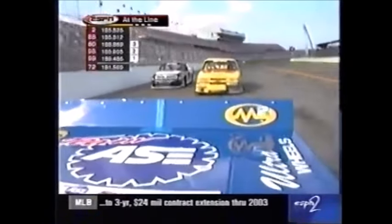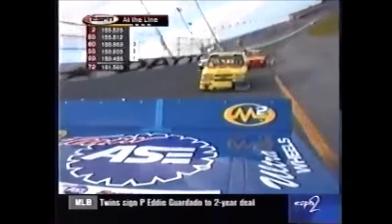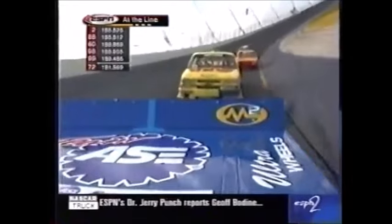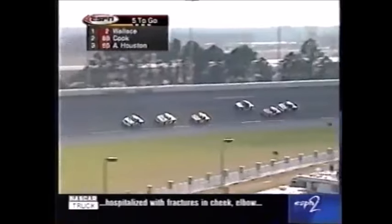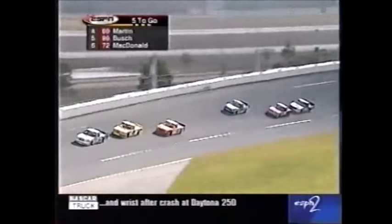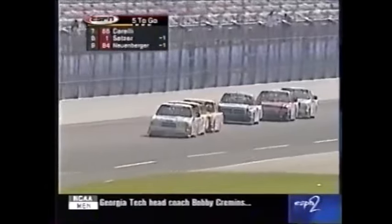Look at the speeds. 188 by Andy Houston, and they are reeling them in. And right now, Dennis Setzer is getting out of the way. The 1 truck, and what a gentleman he is, he's moving out of the way. He's letting these 5 trucks decide the victory amongst themselves. He'll move over, I think, let Kenny Martin go by as well.